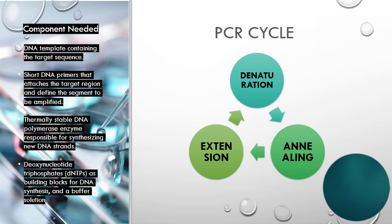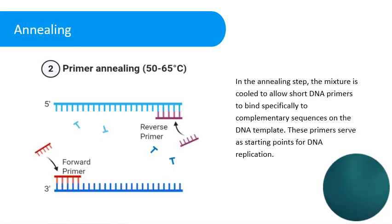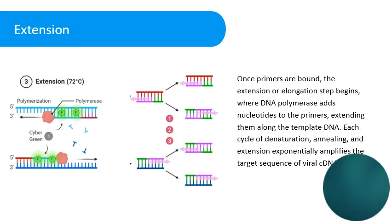The PCR process involves several temperature-controlled steps: denaturation, annealing, and extension. Denaturation: the reaction mixture is heated to separate the double-stranded DNA into single strands, preparing them for subsequent processes. In the annealing step, the mixture is cooled to allow short DNA primers to bind specifically to complementary sequences on the DNA template. These primers serve as a starting point for DNA replication. Once primers are bound, the extension or elongation step begins, where DNA polymerase adds nucleotides to the primers, extending them along the template DNA. Each cycle of denaturation, annealing, and extension exponentially amplifies the target sequence of viral cDNA.